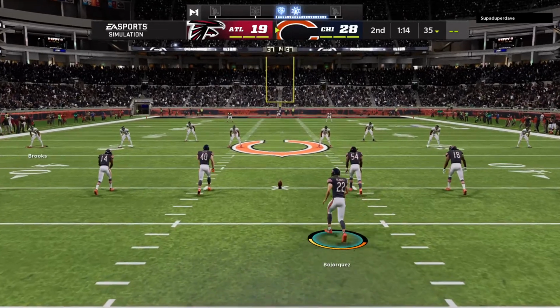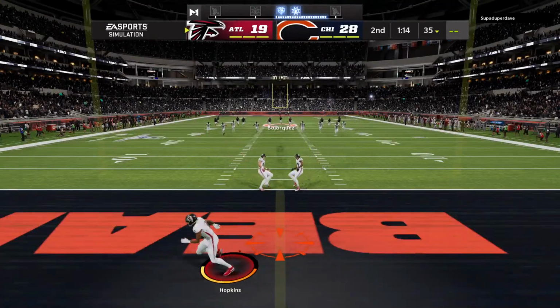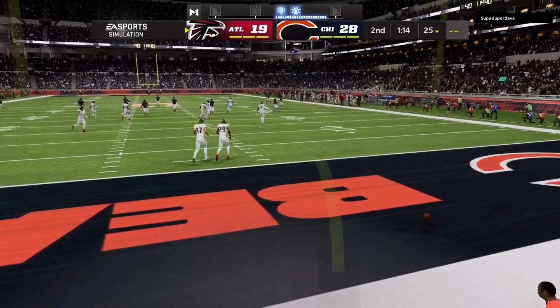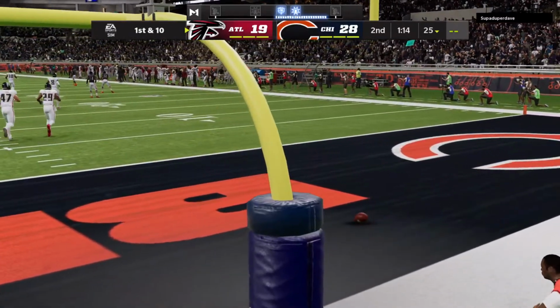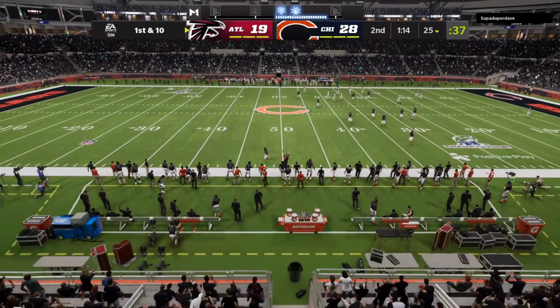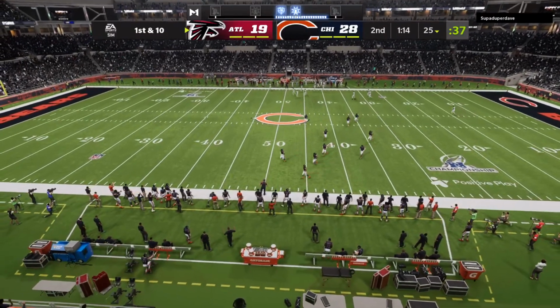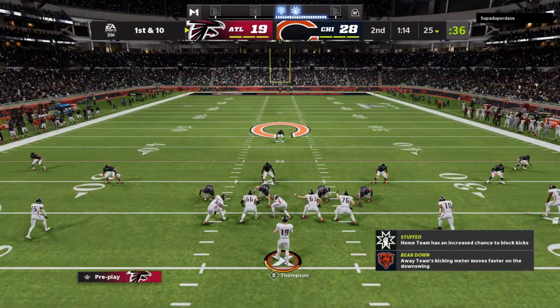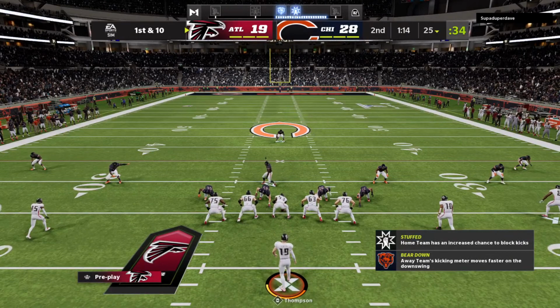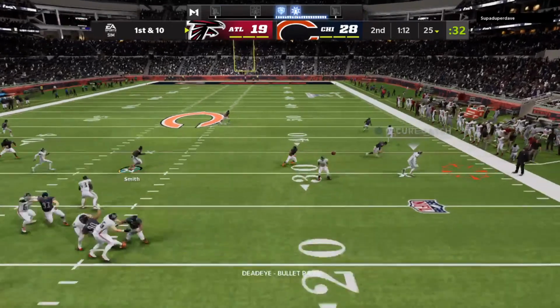Set now to kick this one away, and off it goes. And that one will bounce out of the back of the end zone, so we will start here at the 25. About set to begin their next drive, the Falcons offense at the line. There was still more than a minute to go in the half. Time to try to mount a drive.